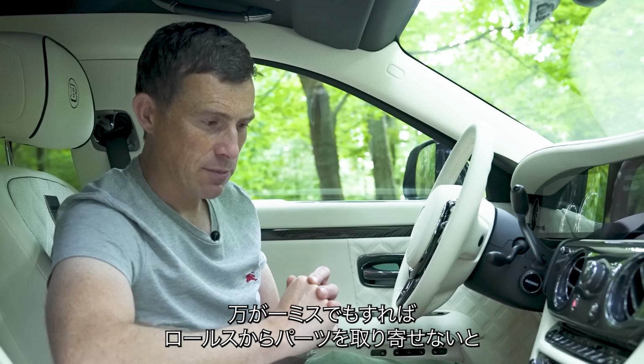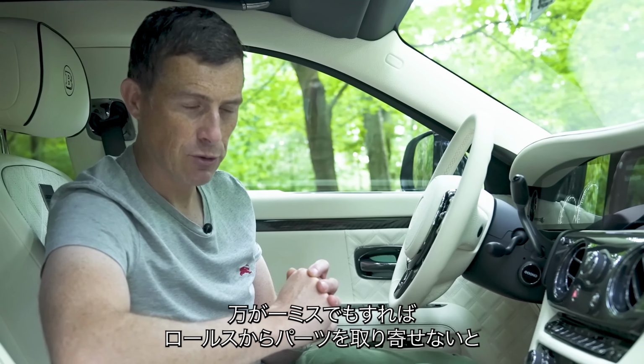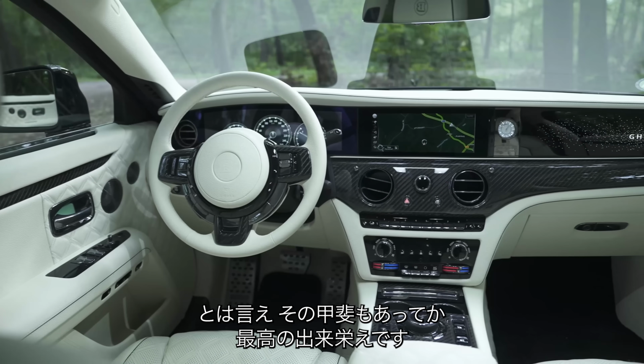Apparently it's very intricate and sometimes the employees do cock it up and then Brabus have to order a whole new part from Rolls-Royce, which is quite expensive. But it's worth it because I love the finish. It just works so well.